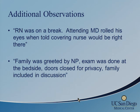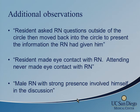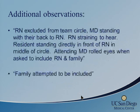Family was greeted by the MD, the exam was done at the bedside, doors were closed for privacy, and family were included in the discussion. Yay, so some great things happening. Resident asked the RN questions outside of the circle, then moved back into the circle to present the information the RN had given him. Resident made eye contact with RN. Attending MD never made eye contact with RN. Male RN with strong presence involved himself in the discussion. RN excluded from the team circle.